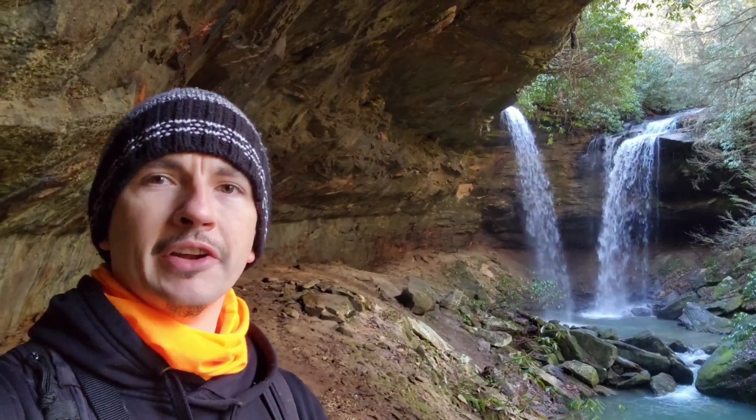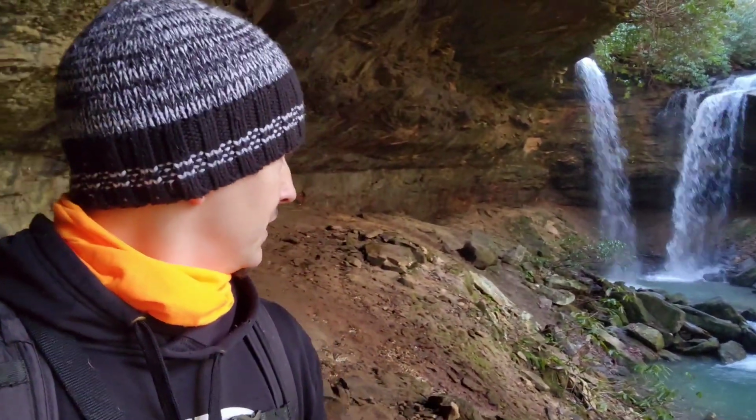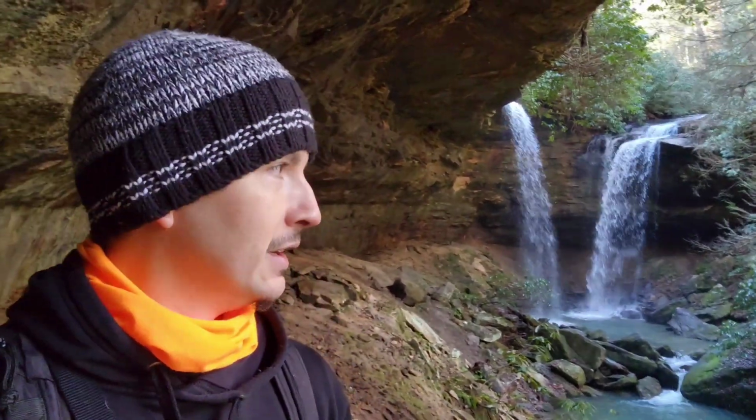Alright, so here we are down here at Pine Island Double Falls. It's got better flow than I kind of expected. It's a nice surprise, but beautiful spot right here. I love the color of the water. I like turquoise, almost green. Nice double falls. Beautiful spot. Thankfully, we got it all to ourselves.